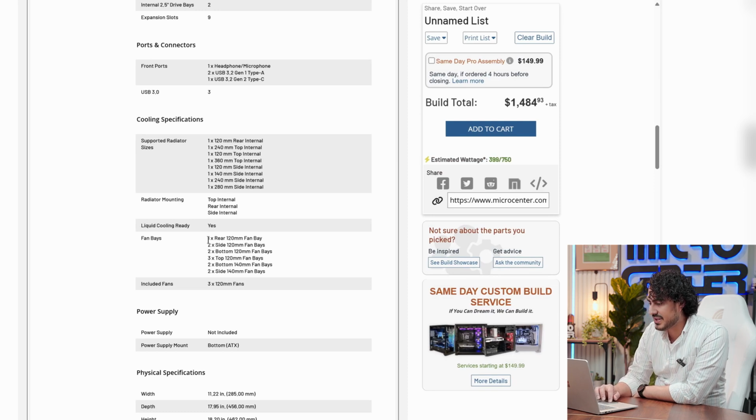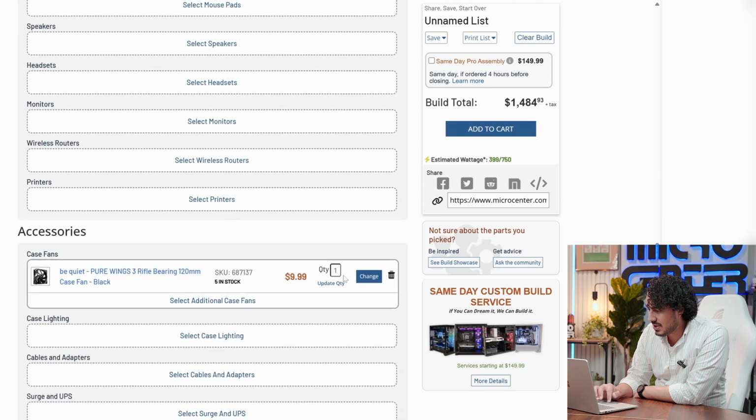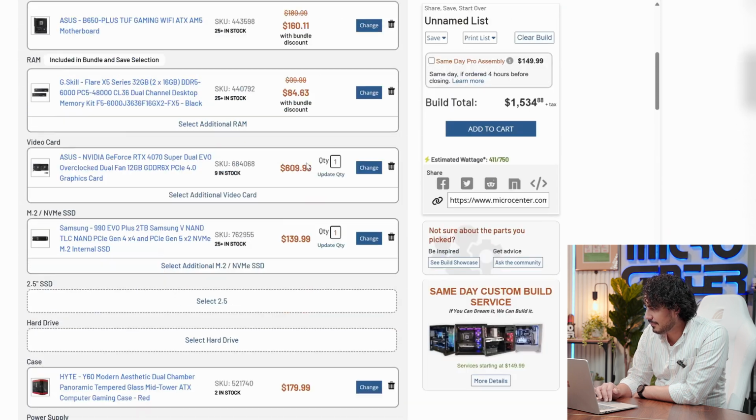2 on the bottom, 2 on the side, 1 in the rear, and 3 on the top for 120s. But I'm thinking just 3 on the top, we'll do 1 rear, and we'll do the side. I'm not going to do the bottom for this one. So that still brings you to 6 fans. So I could just change the quantity here to 6, 1534, and that's with a full fan suite.